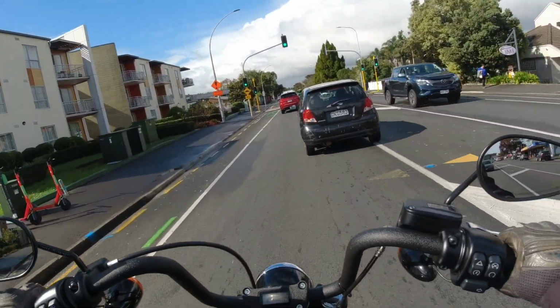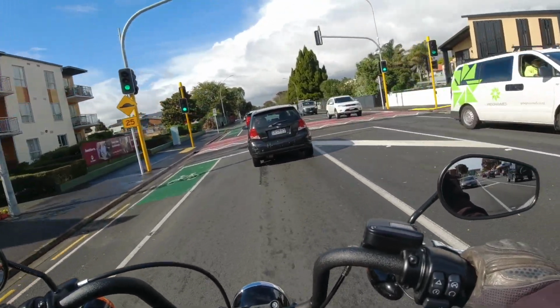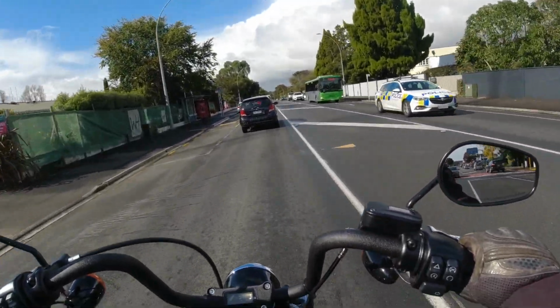Now, so Softails, when did they come out? About 2017 they redesigned the Softail, '17, '18. And it's a brilliant platform. I am quite the fan.